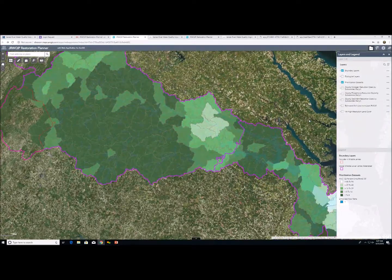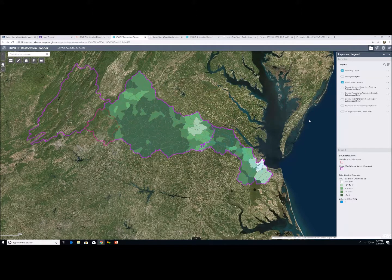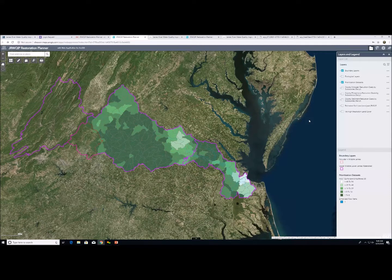The first layer that you see here is HUC 12 watersheds, symbolized by percent buffer coverage. The lighter green is where there is more unbuffered streams within 35 feet, and the darker green is showing HUCs that have greater percentage of buffer coverage. I'll talk about this later, but if you have a general interest area, you can use this layer to help you determine, okay, what HUC 12s might need more buffer coverage or restoration in those areas.